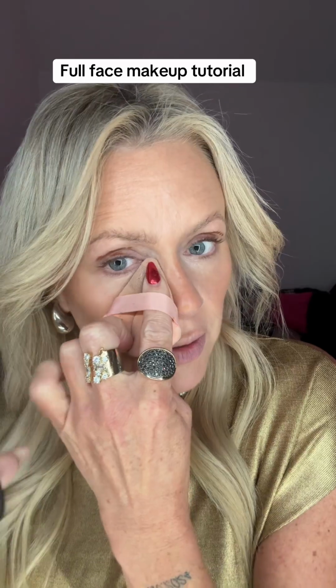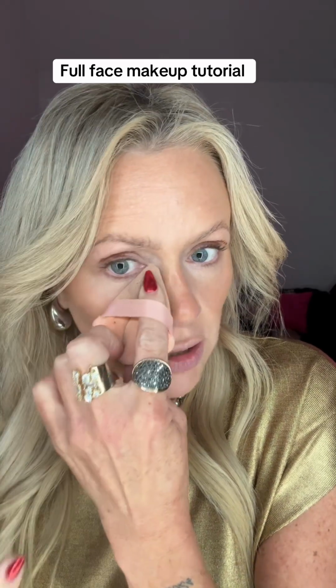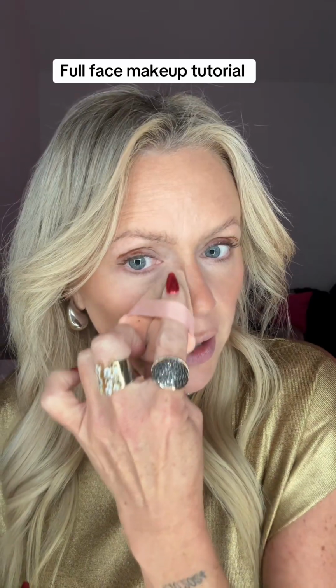Make sure that the puff is lined up with the side wall of the nose, so you get a nice straight line at the bottom of your nose wall, and then pull it down into the areas where you added a little bit of highlight.